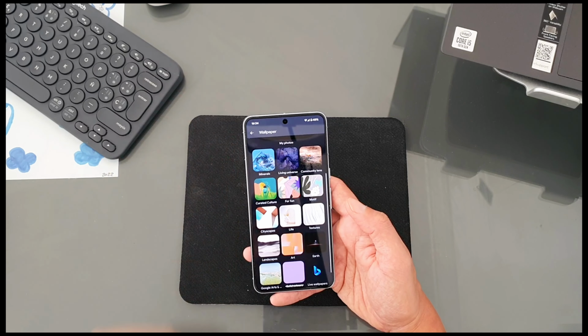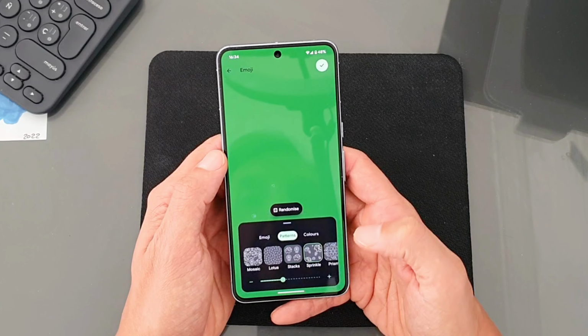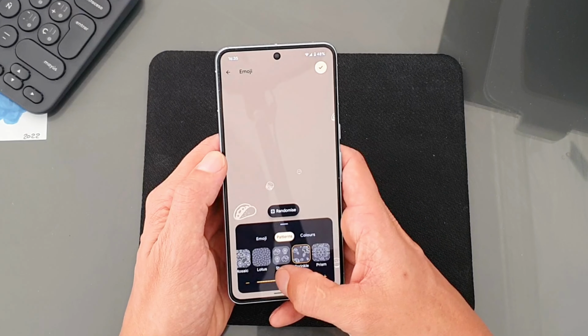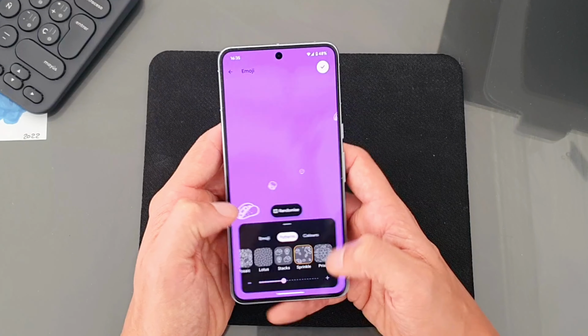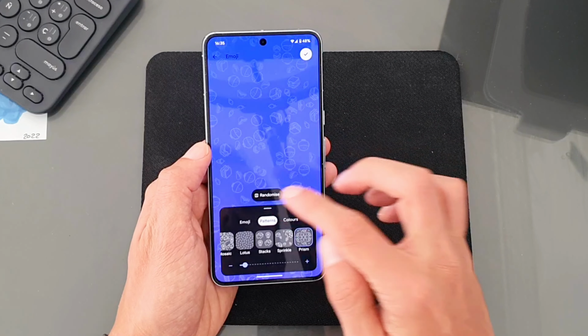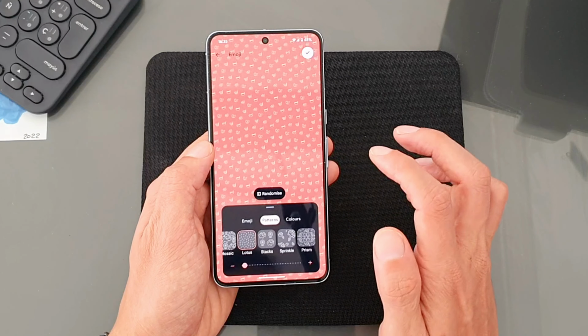They've just taken it up a whole other level with the integration of the AI. And then they also have emoji, which can be quite good fun. Again, it will make randomized images using your favorite emojis. You can choose the size that you might want. You can choose the coloring, all sorts of things. This isn't really for me, but there might be someone that you know that absolutely loves it. And that's very, very clever to make your favorite emoji wallpapers.